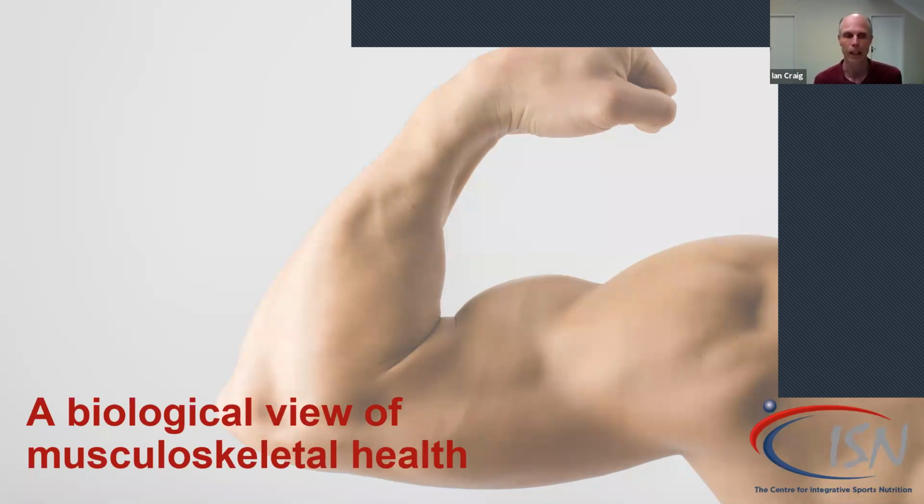So the thing I like to do is go into the physiology and just have a look and see what's there. So what I'm about to present is fairly basic, and it's nothing new to you guys, hopefully, but it's just a reminder of, let's just look under the bonnet occasionally and see what else we should be considering.